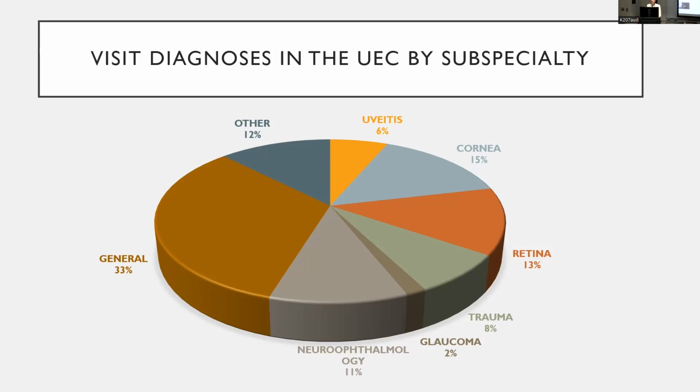And then as you can see, some of the other big differences are that only 2% of patients had a primary visit diagnosis of glaucoma. This is very different from a traditional comprehensive resident clinic. And we see quite a bit more uveitis than we would in a traditional resident clinic. That is 6%, or that is 8.3 uveitis cases per resident in a 5-month period. So that's quite a bit more uveitis than we would expect.